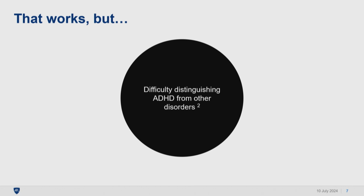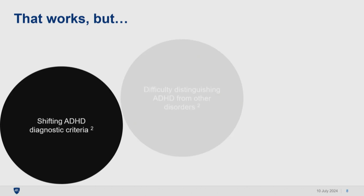The first is distinguishing ADHD from other disorders. Attention deficits are part of a wide range of disorders, from depression and anxiety to ADHD, of course, but also to things that we think of in the neurologic sphere, like Alzheimer's disease, or a TBI, or a stroke. You can also have attention impairments.